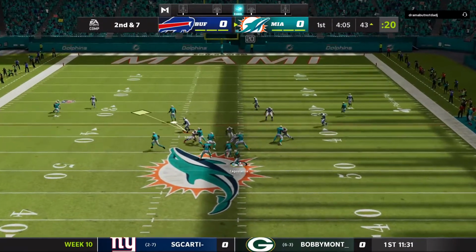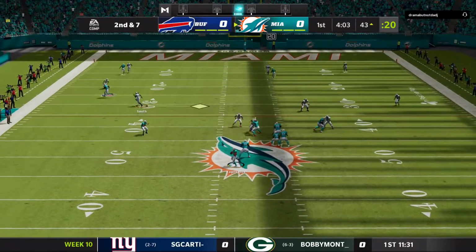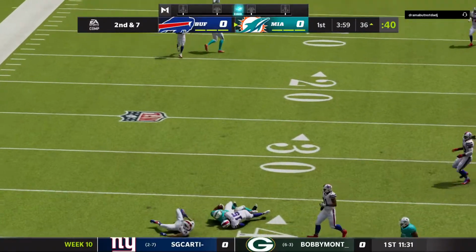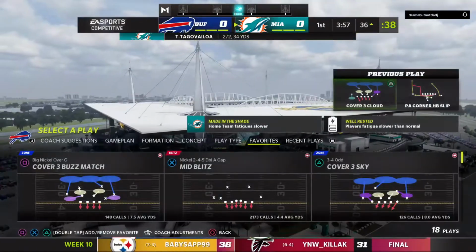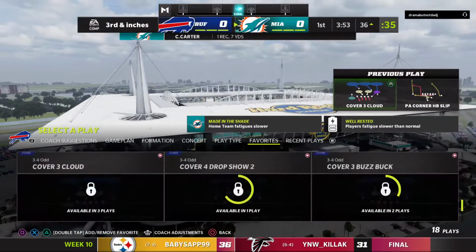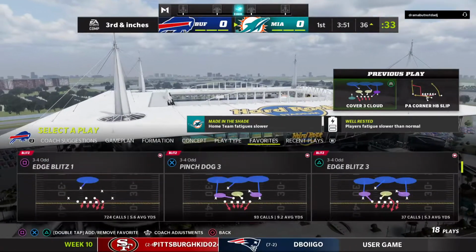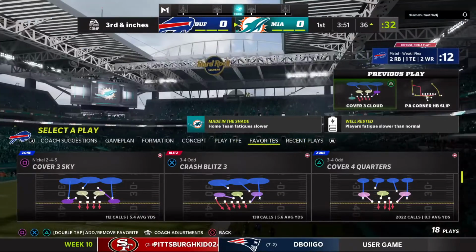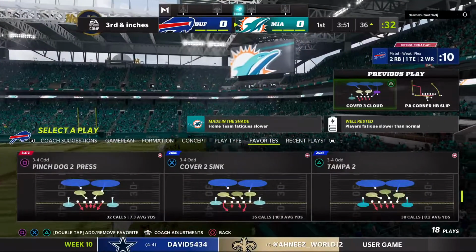Now a play fake. Here's Tagovailoa. That's complete to his running back, Carter. It's a gain of 7, and they'll be faced with a 3rd and inches. It's pretty easy to overlook the fullback when you're making your assignments defensively in the pass coverage game, but in this case, they made him pay for that oversight and picks up a nice gain.